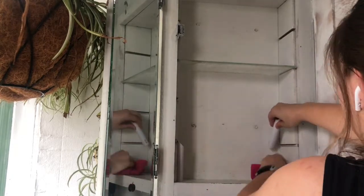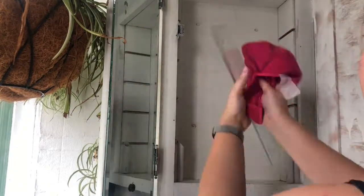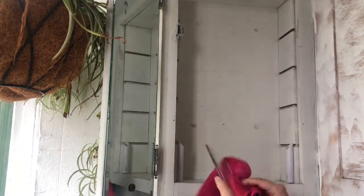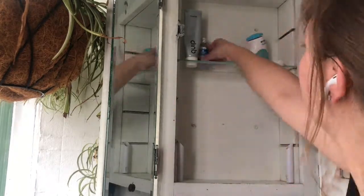One time when we were on vacation and we came home from vacation, one of the shelves that was in this medicine cabinet had actually fallen out and just broke in our entire sink. So that's why there's only one shelf in this medicine cabinet, but before there were two.